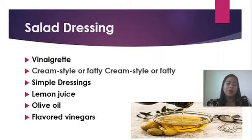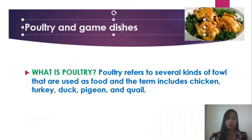Salad dressing. We have the vinaigrette, cream style, or fatty creamy style. The simple dressing: lemon juice, olive oil, flavored vinegar. To add taste to your salads, we need to add the salad dressing. So it is very important that the dressing will not contrast with the taste of your salad, but rather will enhance the salad itself, right?